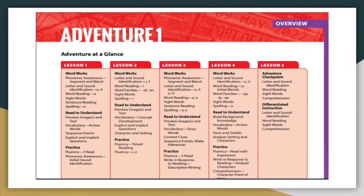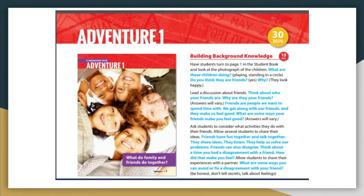Let's get started. I would first look at my Adventure 1, Lesson 1 to see the overview of the lesson. The teacher's manual for the first lesson is somewhat scripted. For those of you that have worked with LLI, Passport is not as strictly scripted. The Adventure Starter introduces students to topics and helps them build background knowledge of the topic. It is a 30-minute lesson that introduces key concepts and allows you and the students to have discussions.